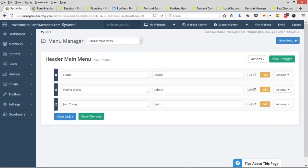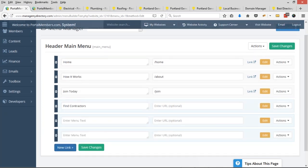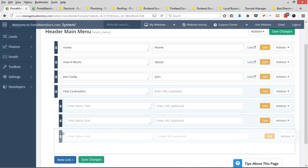What I'll do is create a new link, and I'm going to call this Find Contractors. We can just leave it like that. And I'm going to add 3 more links and nest them underneath here. It's super simple. It's a very intuitive system.